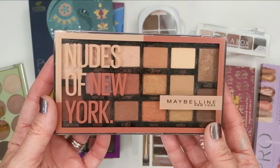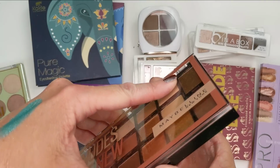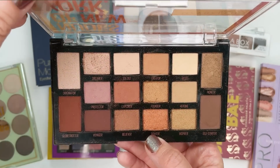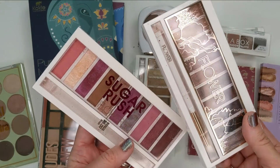And then we have the Nudes of New York palette. I think this is probably Maybelline's best formula. I thought they did a great job on this. And actually, it's a really good dupe for Soft Glam from Anastasia. It's very similar.